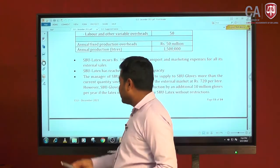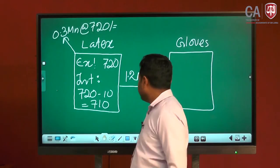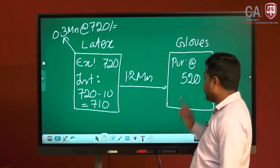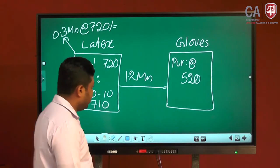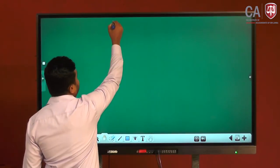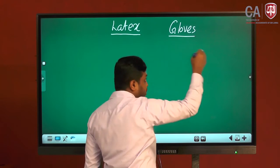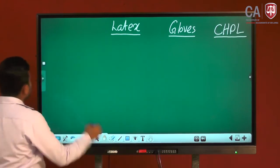What is the variable production cost of latex? 470 plus 50, 520. They will record their purchases at 520. There is a difference, 710 and 520, that should be adjusted to the final figure, right? Okay, with having that idea, we will work out the total profitability. First one, I will take latex, then gloves, and CHPL. Sales.